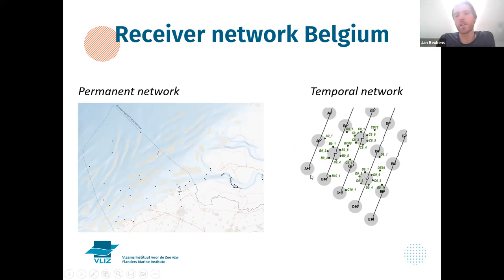What I'm showing here are some wind turbines in one of the wind farms in Belgium. The black lines are the cables, and each gray circle is a distance around the wind farm. And then the green dots indicate where we put these receivers. In this situation, we put about 20 extra receivers in the water to get some information on the small scale movements within a wind farm for a couple of species. There we focused on some flatfish, but also on sea bass, to see whether and how they use the wind farm area. Do they stick to the turbines or do they move into the sandy areas?